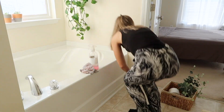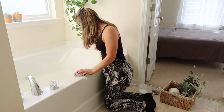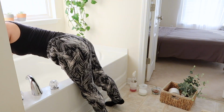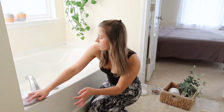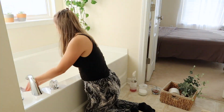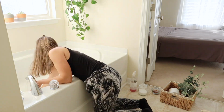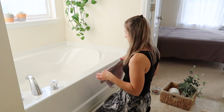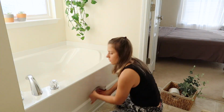The bathtub needed a scrub, so I'm just spraying it with this disinfectant spray, wiping it clean, all of the dust around there, and then I'm going to scrub the inside with a magic eraser. This has definitely become one of my favorite products for the area because it does get all of the scum, especially in the shower area. It takes away all of those watermarks.